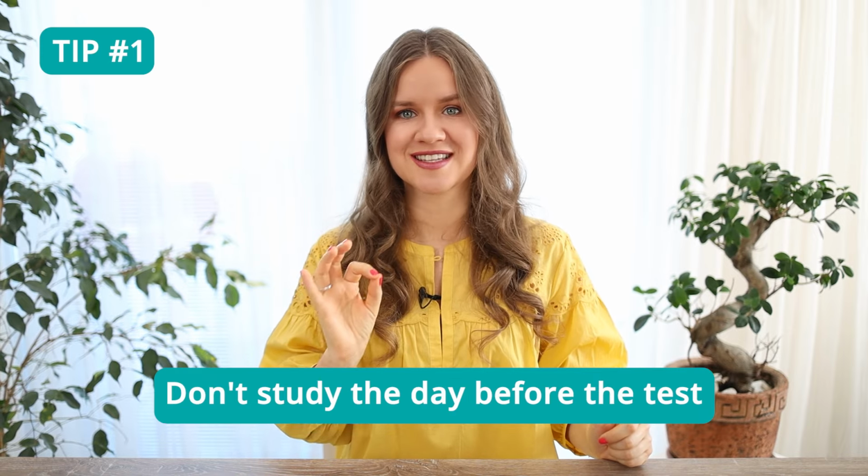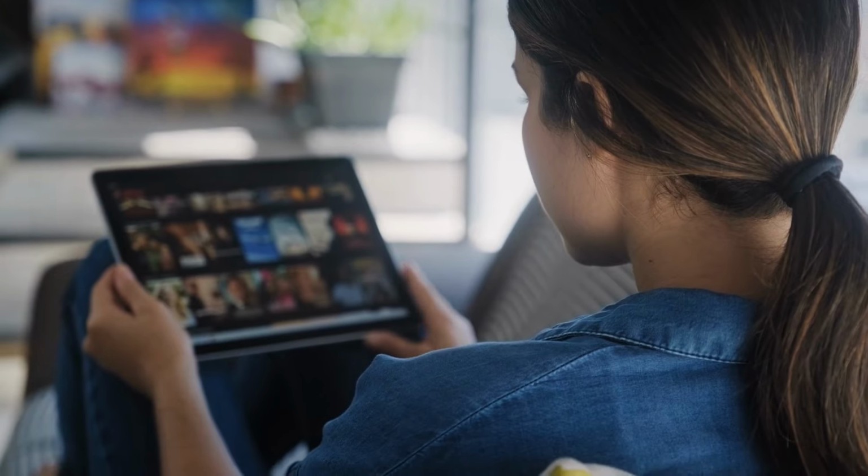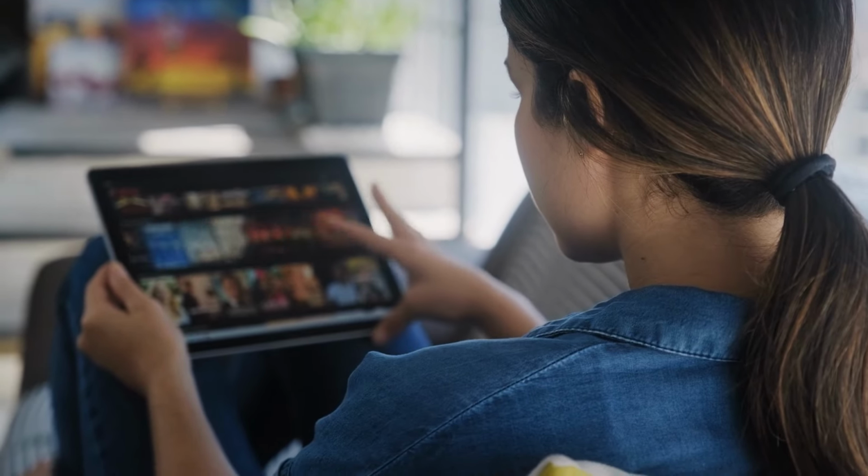Now that you know what to expect on TOEFL day, it's time for some final tips. Tip number 1, don't study the day before the test. Cramming at the last minute won't help. Instead, take a day to relax, watch a movie in English, and forget about the test. I often have students ask me to have a lesson with them on the day of the test. Trust me, it won't help. Everything you need to know should be studied beforehand. The most you can do is review the templates for writing and speaking.